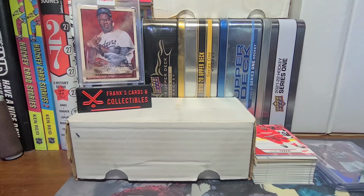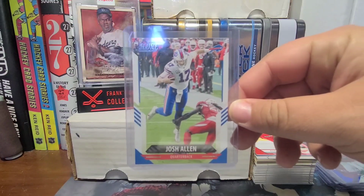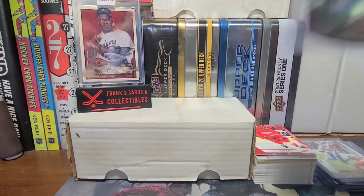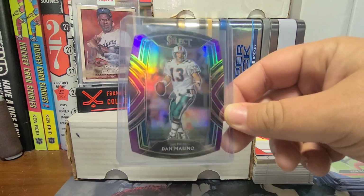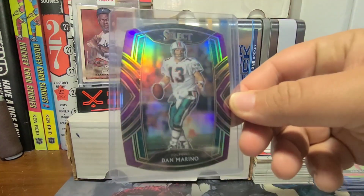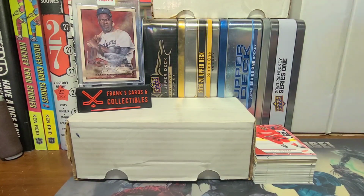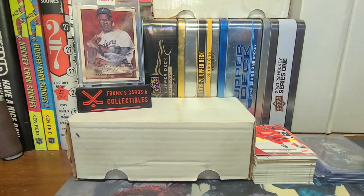What's this from? 2021 Panini Score. We got Mr. Josh Allen. And then from 2020 Panini Select, and this is the club level die cut, we got number 13 himself, Mr. Dan the Man Marino. Very nice. At least he's nice on the card, not nice in person. So that's that. All right. Let's keep this train rolling, and let's go with my eBay purchase.